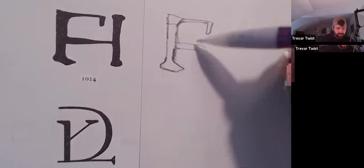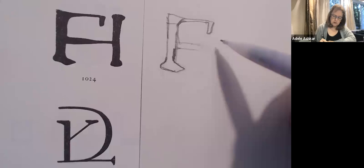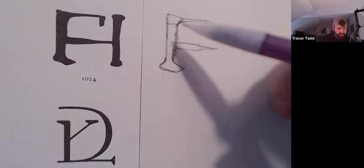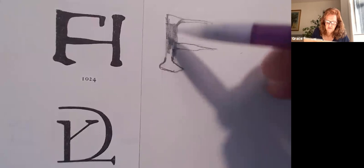But you know, it was a real necessity to have a signet. Anybody who was writing a letter needed a way to seal their letters. Yeah, and then there's the whole privacy factor. Exactly. I mean, you can't even peek into a letter that has a wax seal.